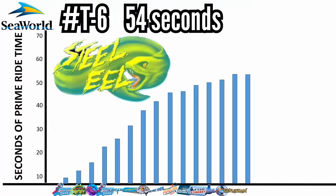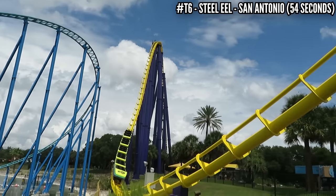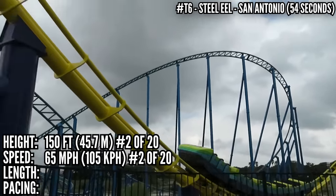Tied for 6th with 54 seconds is Steel Eel in San Antonio, a Morgan Mini Hyper. It may be small for a Morgan, but it's pretty big for the SeaWorld chain. It's tied with Electric Eel in height at 150 feet, both ranking 2nd. It's also tied for 2nd in speed, clocking in at 65 miles an hour.